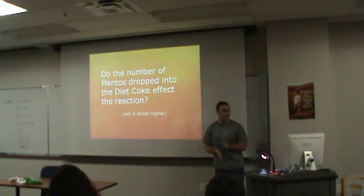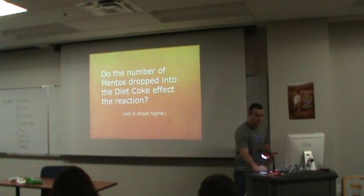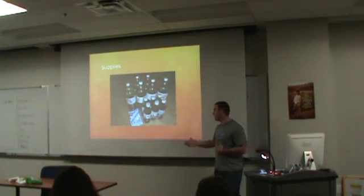Okay, so my question is, does the number of Mentos put into the Coke affect how high it will shoot? That was my question. So here are the supplies I bought. This is roughly $20 worth of Diet Coke and Mentos, if anyone was wondering.